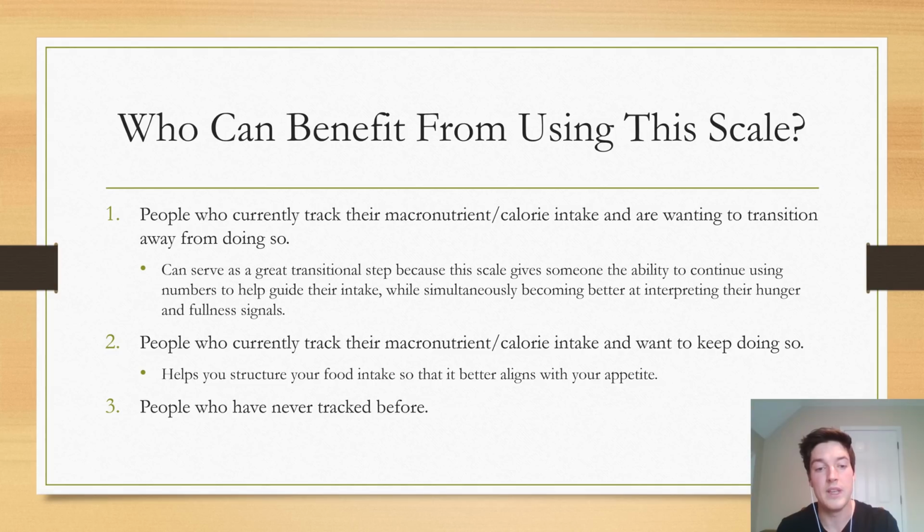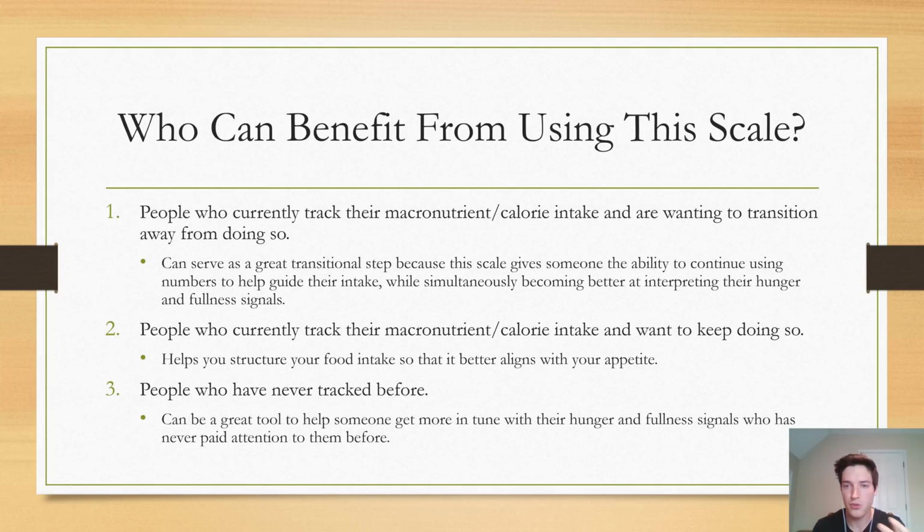The third group is people who have never tracked before. Someone doesn't have to have tracked calories or tracked macronutrients before to use this scale. This tool can still be a great tool to help someone who has never paid attention to their hunger and fullness signals, to help them get more in tune with those and to learn to pay attention to when they're actually hungry and when they're not hungry.